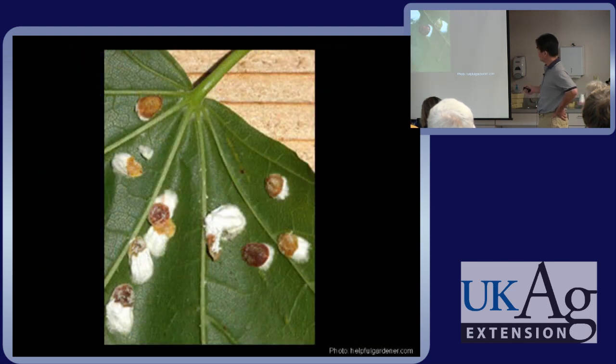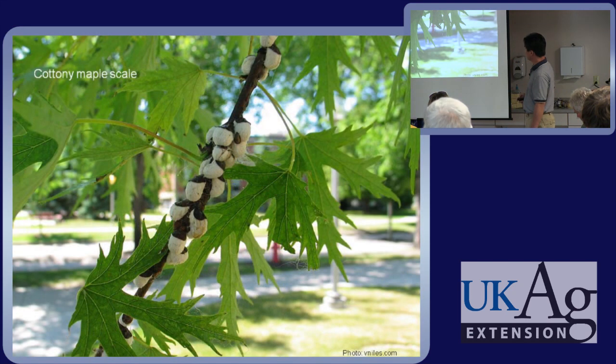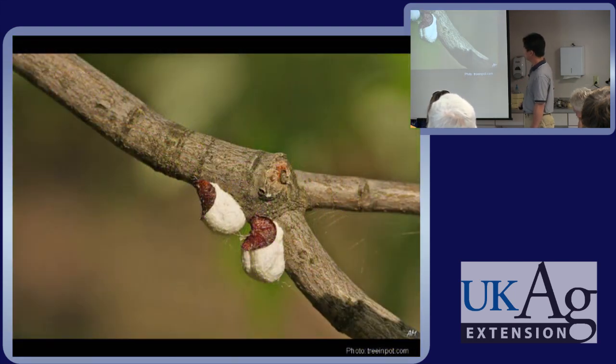This particular species, that's a female itself. Those white things are actually the waxy ovisac. Inside those sacs, there are probably hundreds of eggs hanging in there. So this is the maple leaf scale. This is a cottony maple scale. This is a different species, but related. This particular species does not lay eggs underneath the leaves. They lay eggs on the twigs, but they look very, very similar.